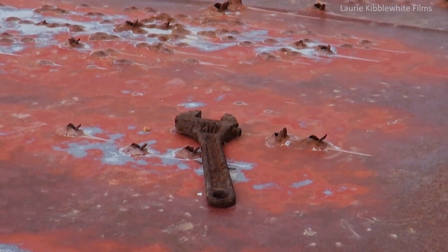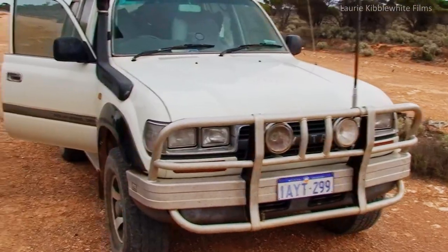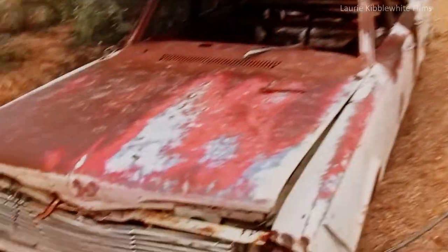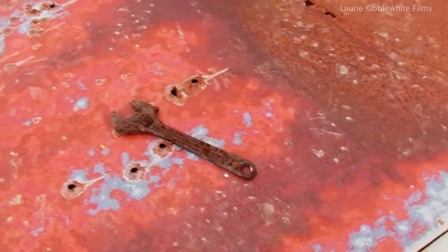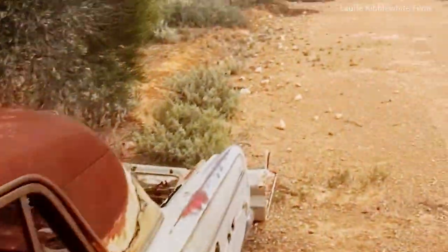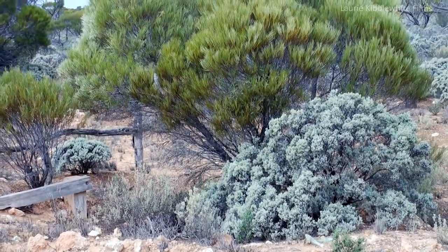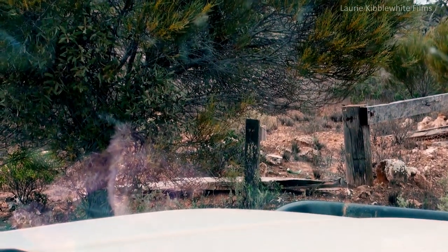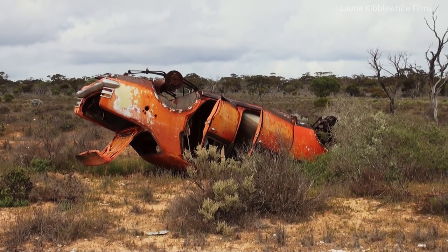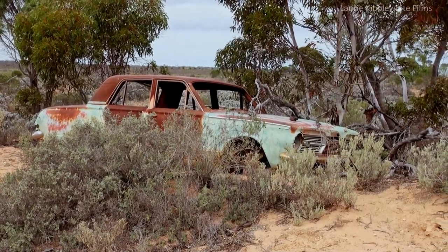Obviously gave up trying to fix it. Spanner. Wouldn't cost much to clean it up. There's another little fence line that we go through, a gateway. But whether this is back because of station days or not, and another old Valiant.